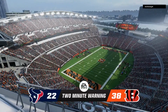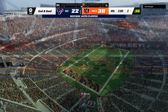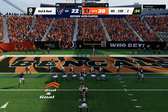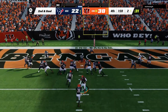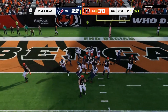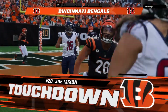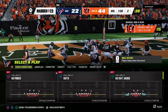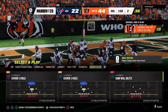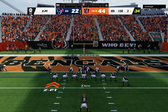2 minutes left to play in this football game here on EA Sports. So the Bengals in possession of the football here as we get you reset. 2nd and goal, and they will try again from the 2-yard line. Here's a run with Mixon, and he'll take this into the end zone for Bengals TD. Joe Mixon, his 12th rushing touchdown on the year. And the Bengals are looking to make it 2 straight as they add on to this 4th quarter lead.